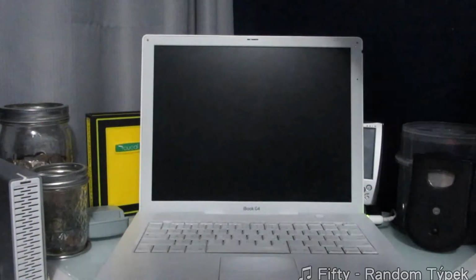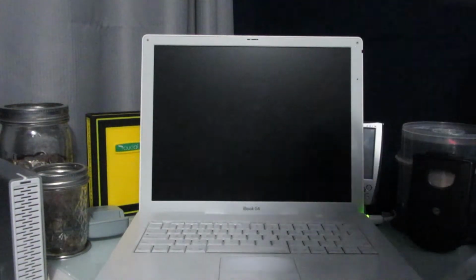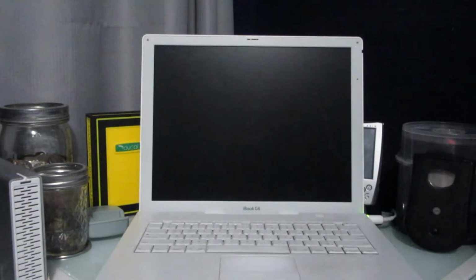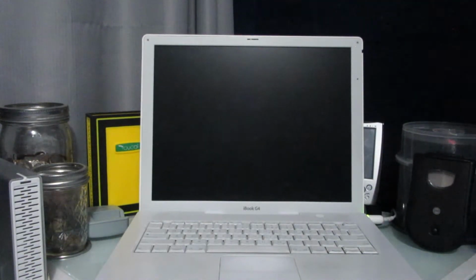So this right here is my iBook G4. I've actually owned this thing for almost a decade. It's been around 8 years. I got this, I think, when I was like 10 years old. I don't remember exactly. Maybe I was 11. But I've owned this thing for a long time. And it's still been working to this day. Unfortunately, the battery's gone flat and it doesn't work anymore. But it does otherwise still work.